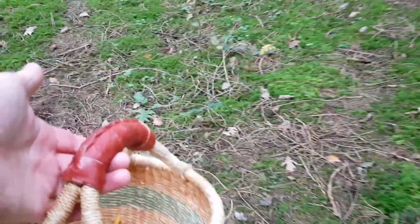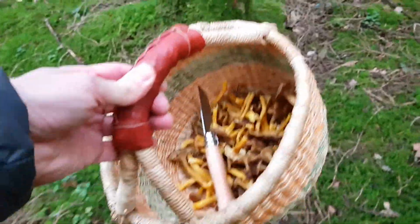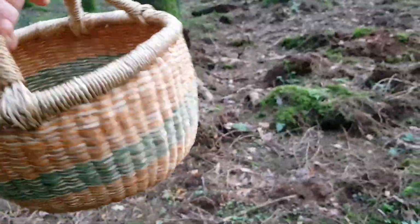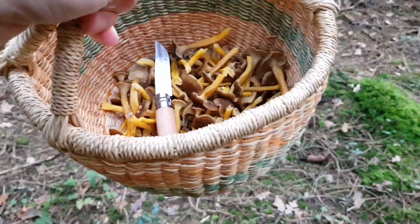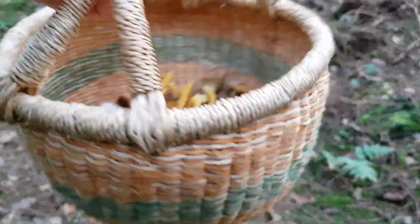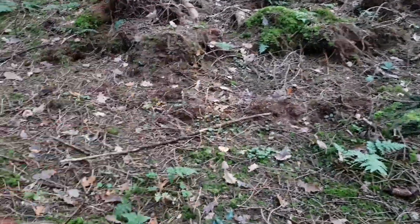Bish bash bosh. Some of you might be wondering why I've got a basket and not a plastic bag from Co-op or Tupperware. Well, this is actually my girlfriend's basket, but there is a good reason to use a basket when you're out foraging mushrooms. As you pick the mushrooms and walk around, you're doing the mushrooms a job, spreading the spores everywhere, so that next year when you come back there'll be loads more. So always better to use a basket rather than a plastic bag, just to help the mushrooms along the way.